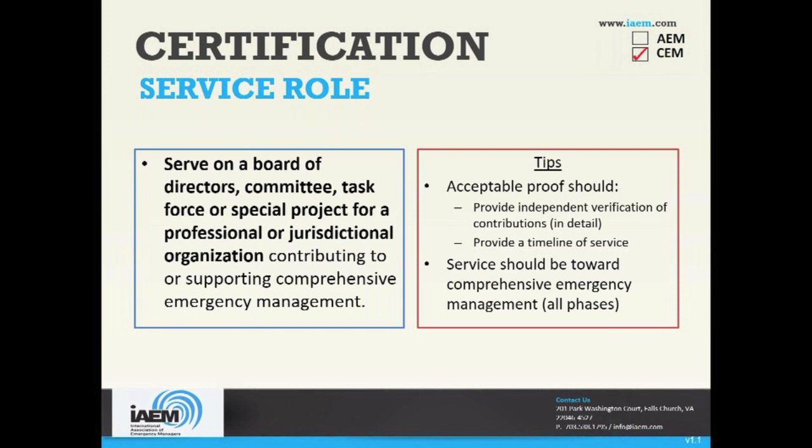Comprehensive emergency management is the key to all of this, because that's what we're looking for, contributions to the field of emergency management. Acceptable proof is independent verification. It could be by your supervisor, it could be by an official of the organization that you're serving in, but it has to relate to comprehensive emergency management, and we like to have a timeline. We need to be able to tell what was the time of the service.